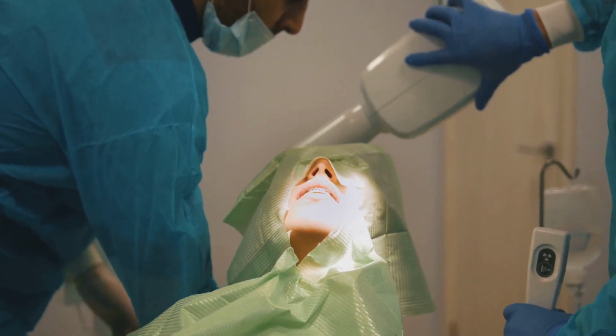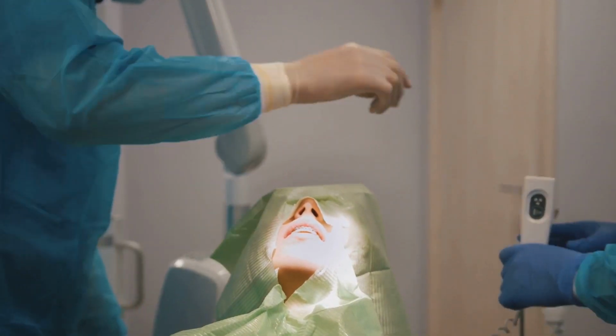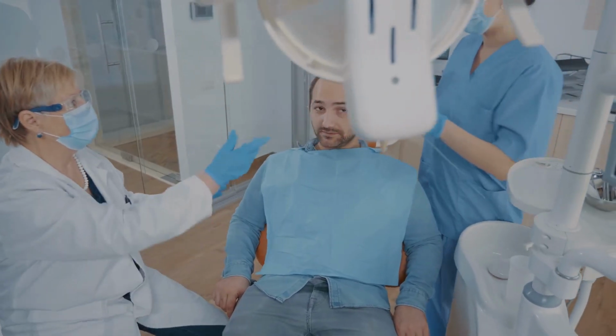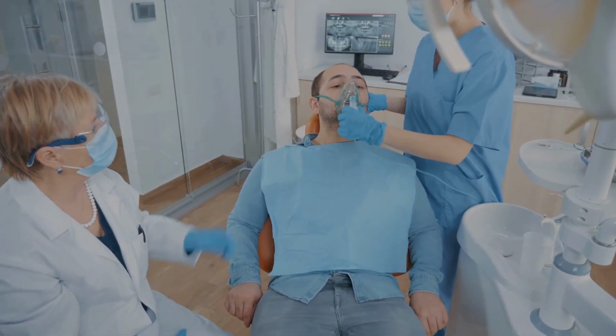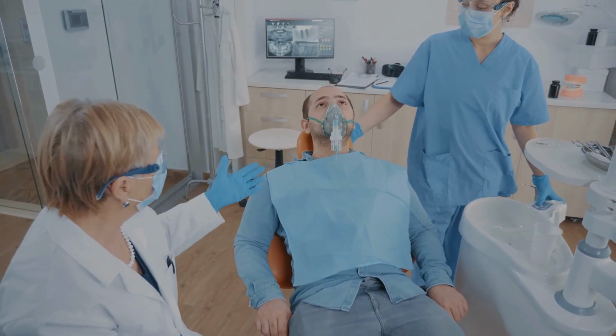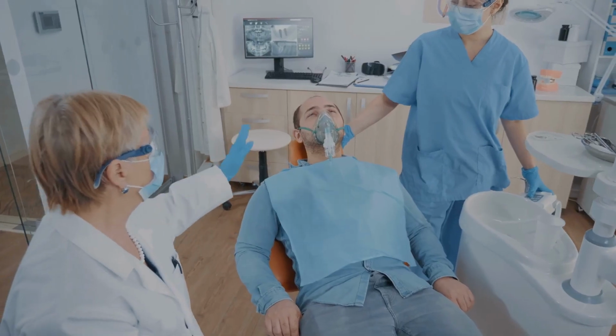So there we have it, a whirlwind tour of local anesthetics, from their origins in the coca plant to their central role in contemporary medicine. It's a testament to the power of scientific discovery and innovation, and a reminder of the constant quest for better ways to alleviate human suffering.